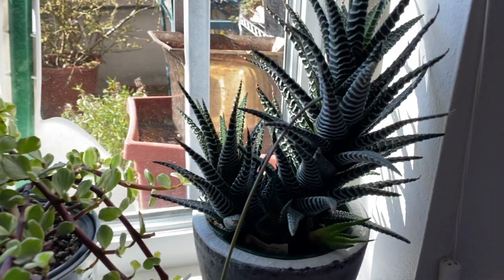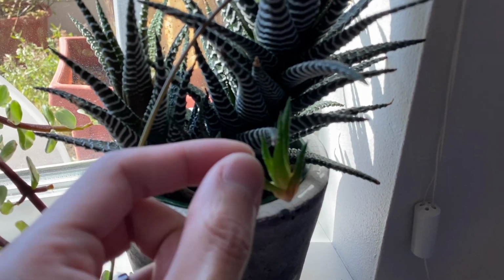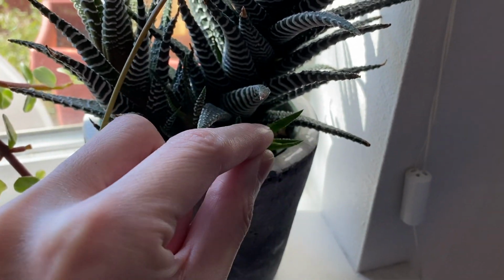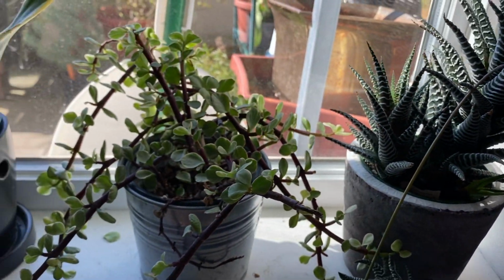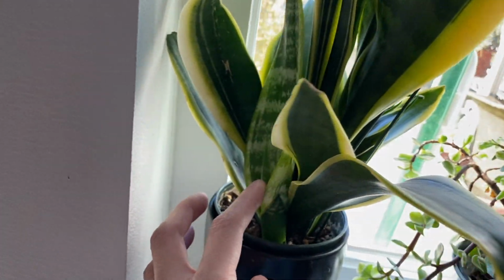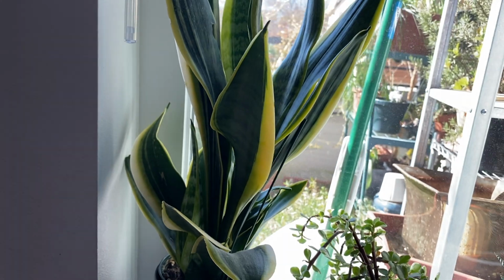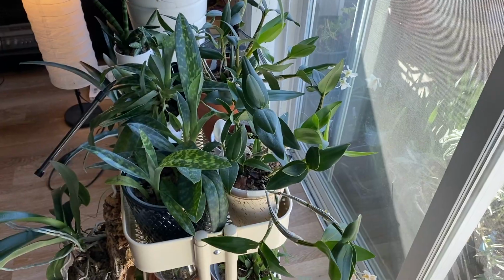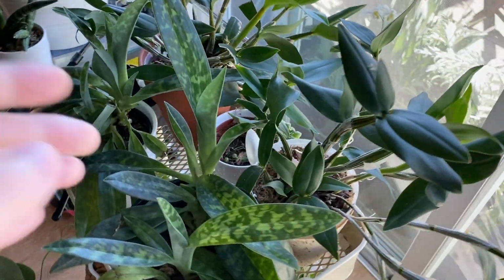As for the indoor garden, this succulent over here, this tiny baby plant fell off, so I'm gonna plant that in the succulent pot. Here's the elephant plant and the snake plant. This little sprout over here is pushing the big plant over to the right, so I'm gonna need some support over there. Here's the orchids.